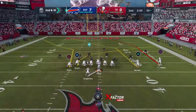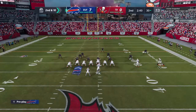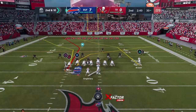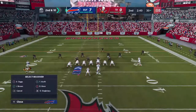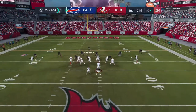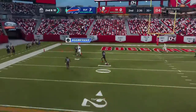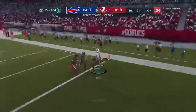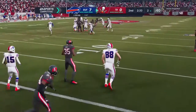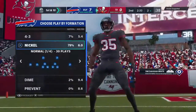Ball on the 30 as they come up 2nd and 10. A play fake to Singletary, and now it's Allen looking deep downfield. And it's intercepted at the goal line. Picked off with great anticipation. And a big turnover there as his guys will get the football back.